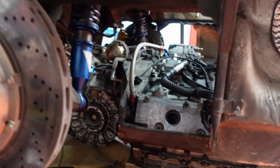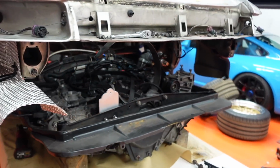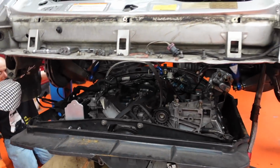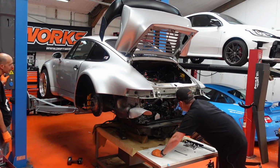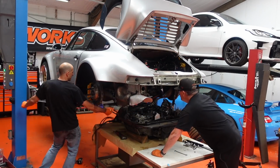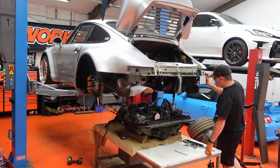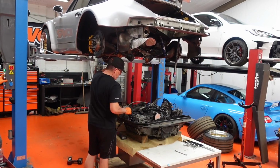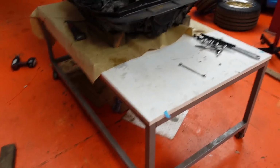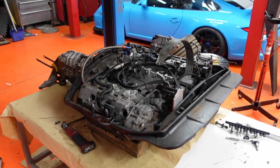There we go. Everything's free. Jay's a happy man. We haven't broken anything yet. No, not yet. Touch wood. There we go. One funny looking engine.